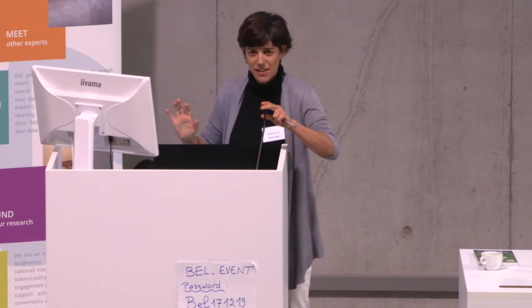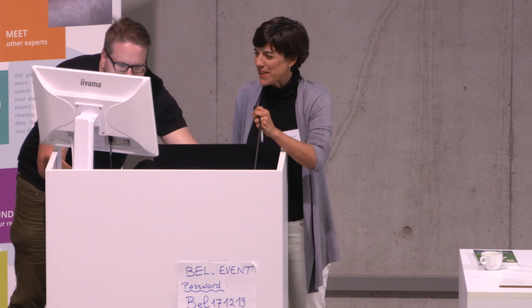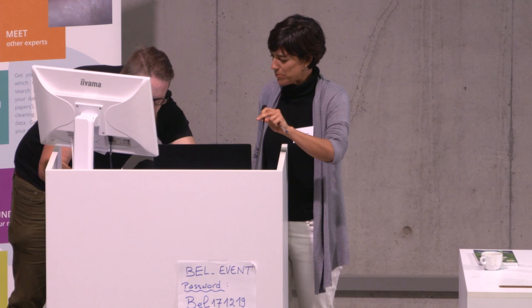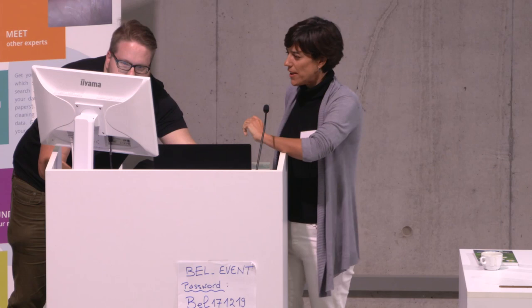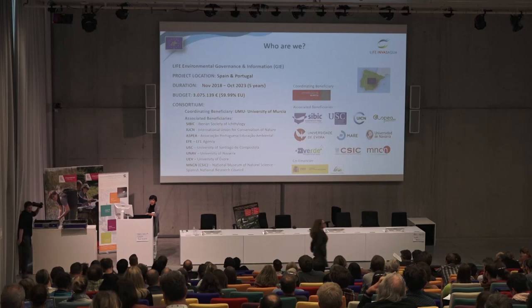Okay, so our project falls into the program of environment information and governance, which promotes projects of information, awareness raising and knowledge transfer. We are implementing LIFE Invasaqua in the whole of the Iberian Peninsula, in Spain and Portugal. We just finished our first year, and we still have 4 years more to go.